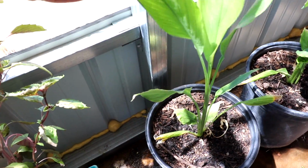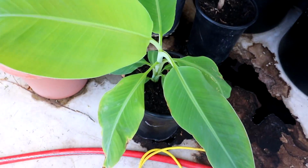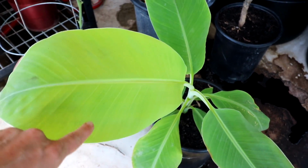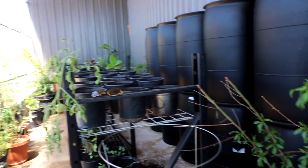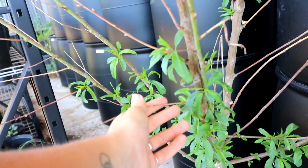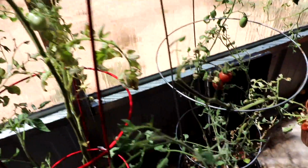And then these are, like I said, turmeric. And I have a ginger plant over there that I'll show you. Here is another banana. So once we do the raised beds, I think I'm gonna plant this guy in the corner over there and just see what happens, see if he grows. This is actually an almond tree and more tomatoes. Just know that there's a lot of tomatoes in here.